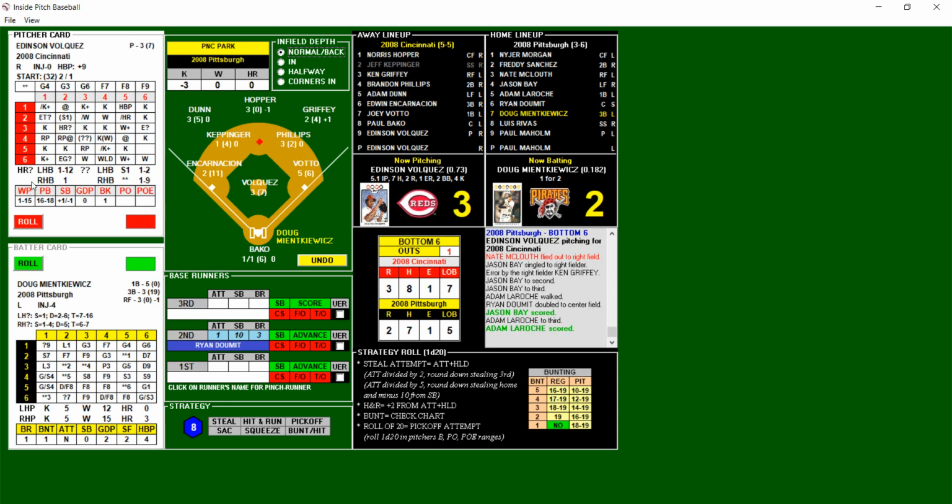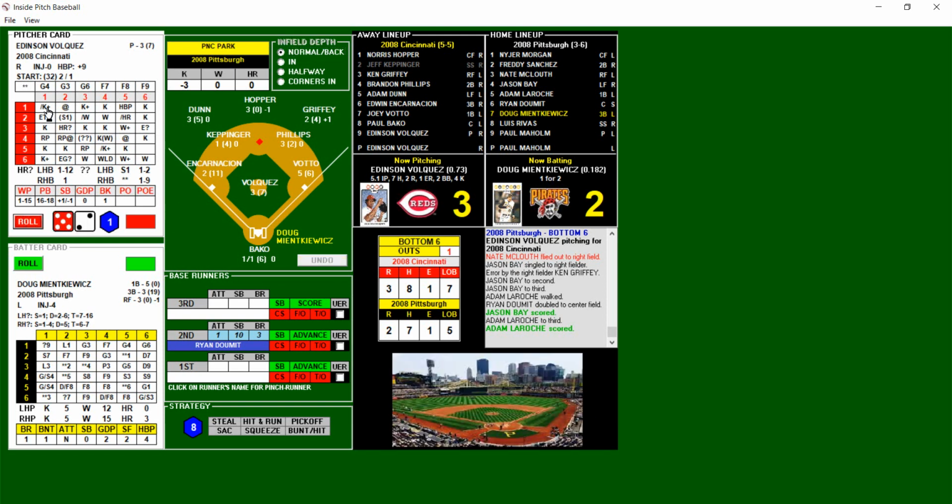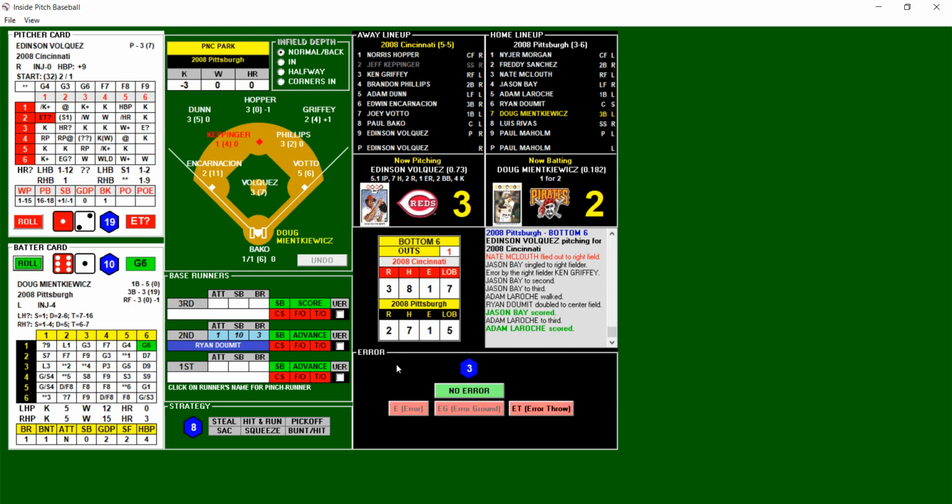Doug is up. Doug is 1 for 2 today. Strategy roll is an 8. Infield at normal depth. 1-2, possible error on a throw. Strategy roll at 8. 6-1, ground ball to Kippinger. And that is an error for Kippinger.